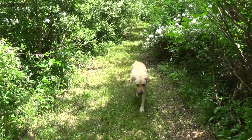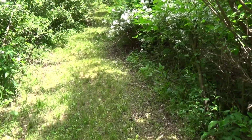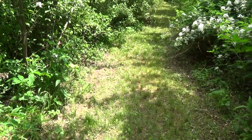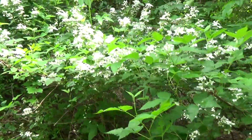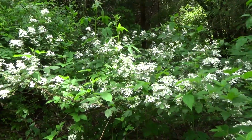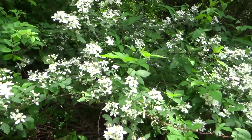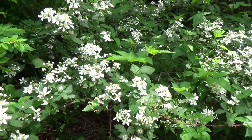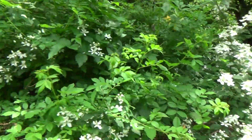Snooga and I are going the back way today over to the creek to see what kinds of things we can see along the way. There's some more blackberries blooming like crazy. And they have lots of bees. See that bee there? Pollinating the blackberries, gathering honey.